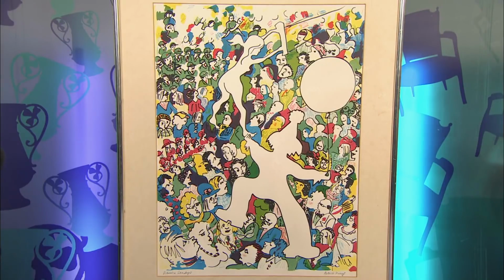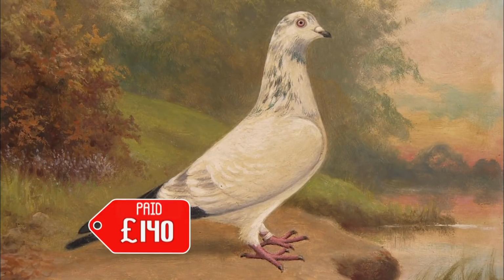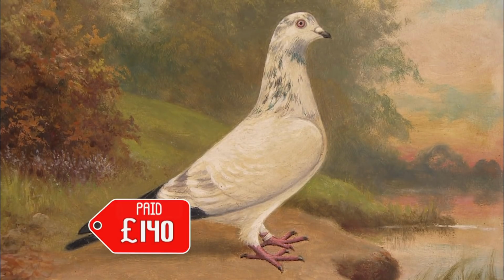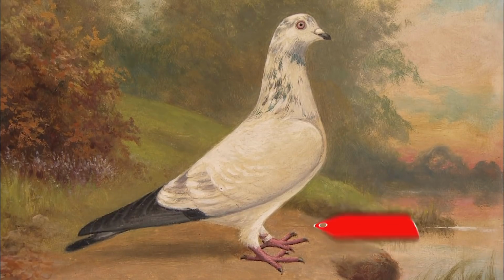What a great profit. Whereas Simon didn't make any money on that deal at all. He decided to give the painting to his son. How very generous of you, Simon. But he made up for it on the Andrew Beer painting. I've got a feeling, and I don't really know a great deal about paintings, but I think this is worth to sell sort of around the 150 mark. He did even better than that, snapping it up for £140 and selling it for £170 at an antiques fair, grabbing him a tasty profit.